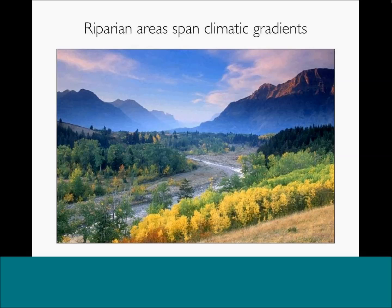So they're expected to facilitate range shifts because they span climatic gradients. So riparian areas naturally run along elevational gradients from warmer areas to cooler areas, and for that reason, we think they're going to be a valuable corridor for species that are going to have to move upward as they track shifting areas of climatic suitability as the climate warms. And riparian areas actually already act as important movement corridors, not only for riparian species, but for many upland species that will move into the riparian to cross landscapes. So there's good reason to believe species would actually use riparian areas for dispersal associated with range shifts as well.